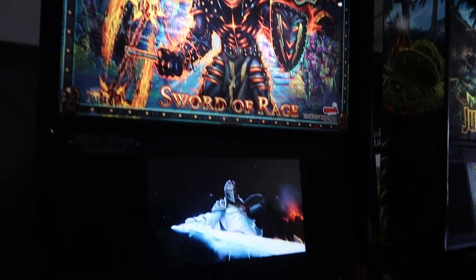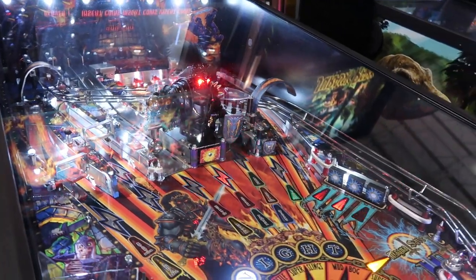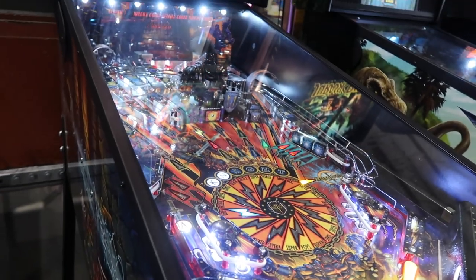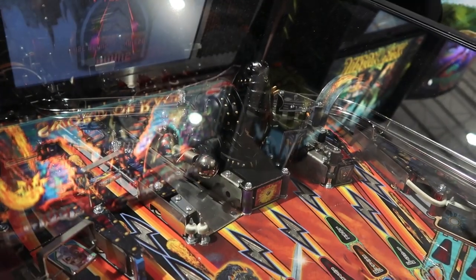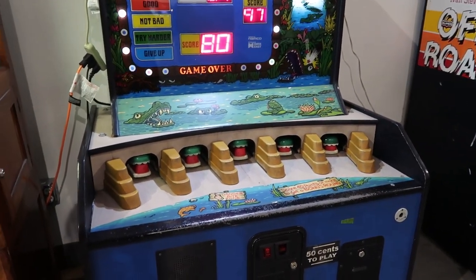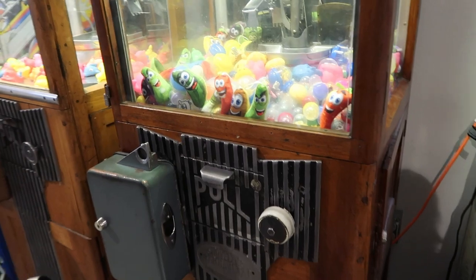Called Black Knight. All saved. Oh. Look how cool that is. Get it in there. Oh my god, you guys, I love this game. Me and my sister used to play together at Time Zone and we'd each take like two or three crocodiles each. It was fun. I want to try this. What is this? I don't know how it works.